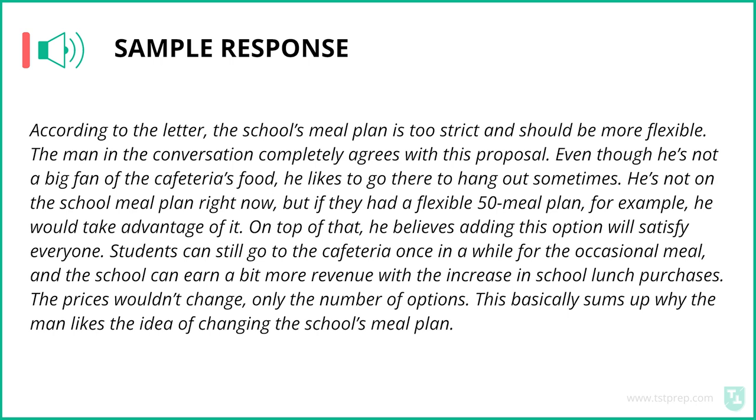On top of that, he believes adding this option will satisfy everyone. Students can still go to the cafeteria once in a while for the occasional meal, and the school can earn a bit more revenue with the increase in school lunch purchases. The prices wouldn't change, only the number of options. This basically sums up why the man likes the idea of changing the school's meal plan.